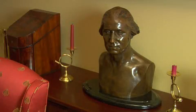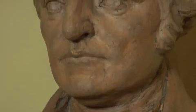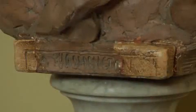This is a copy of the original one that was done in 1785 at Mount Vernon by the French sculptor Houdon. Now I'd like to show you this terracotta bust that was done by Charles Louis Corbet, who was a protege of Houdon, who made the original life mask of Washington in 1785. It is now at Mount Vernon, as I told you. So this is an original terracotta. No reproductions have been made of this, of George Washington.